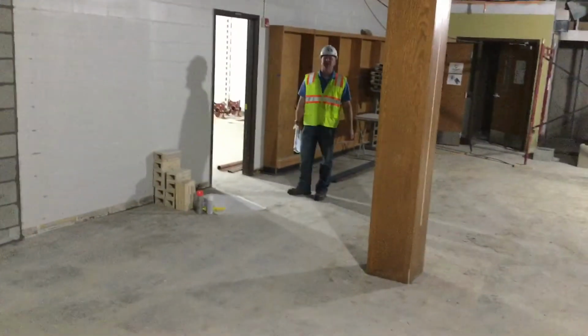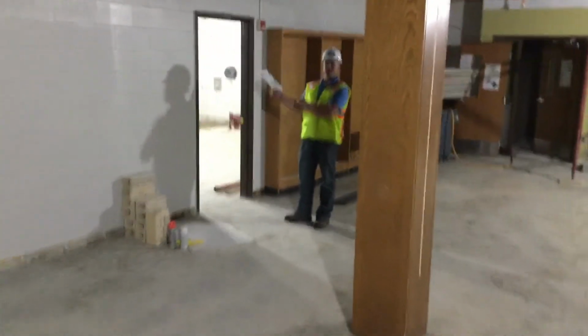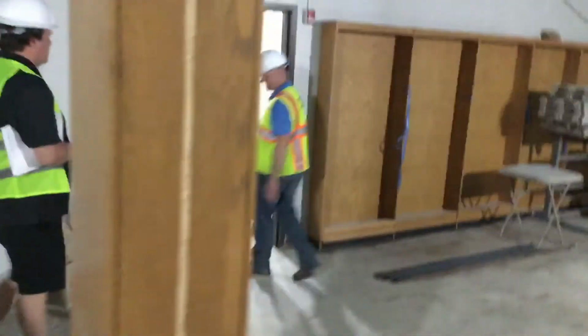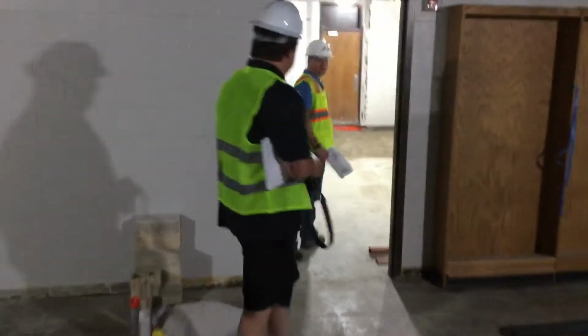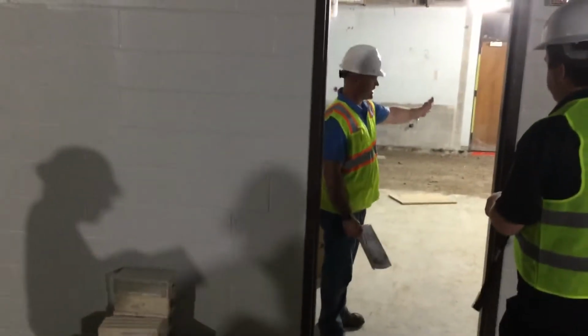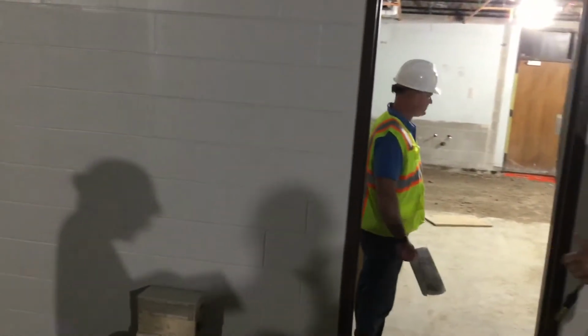If you remember those tiny weird bathrooms with the little entryway, that's all gone. Now you'll have the regular ADA bathrooms on each side.